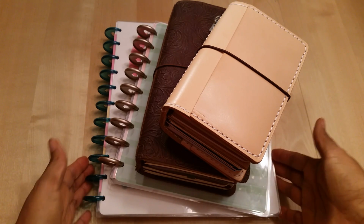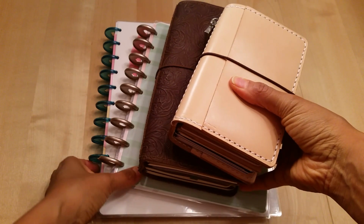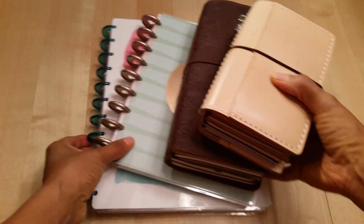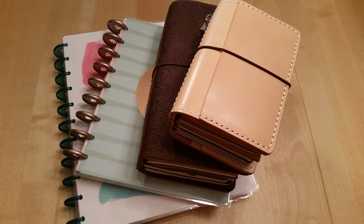Now, I love both of these planners, but obviously they each have limitations. And so I use one to make up for what I'm missing in the other, and then vice versa. And so I can't say I have found planner peace, but I have found, I guess, planner happiness, maybe, or maybe planner it works. I don't know, but I think you guys kind of get the gist of what I'm trying to say.